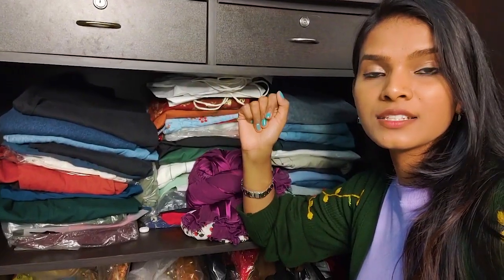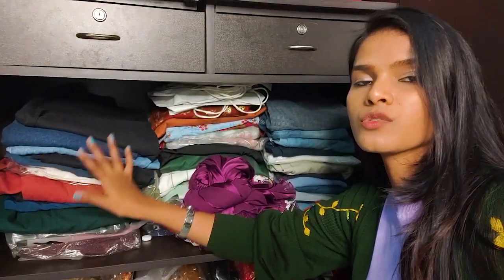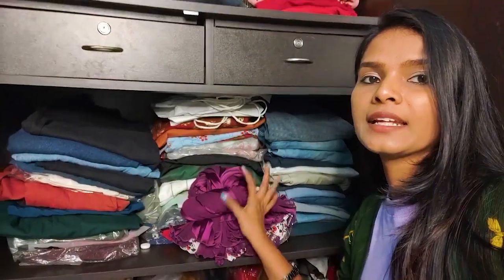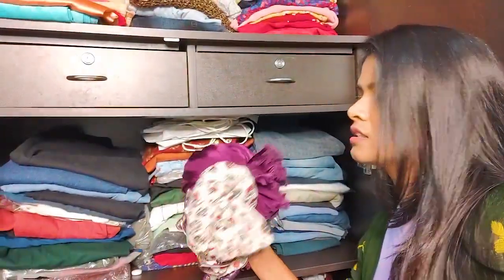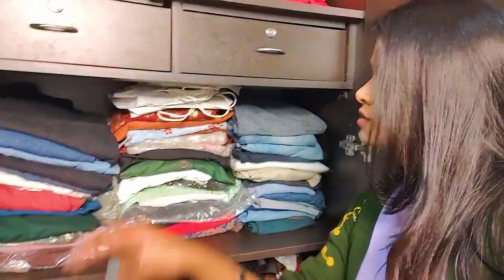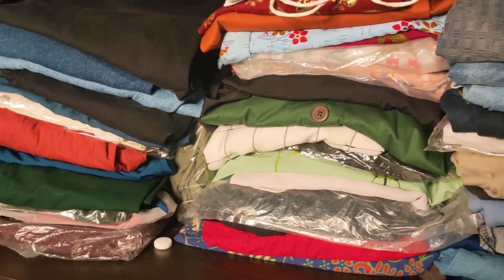Moving on to the next shelf, here I have placed all my trousers and palazzos, and even frequently used denims are kept here. And then in this center section I have kept all my skirts. These 2 skirts have to be rolled and kept, so I have kept them here. Apart from that, all other skirts which can be folded are kept here.